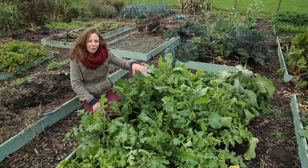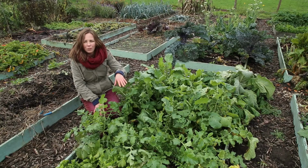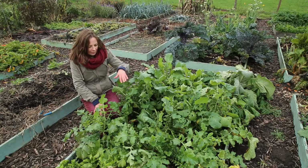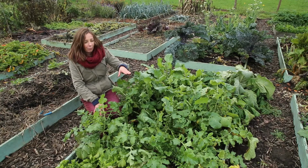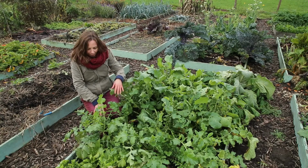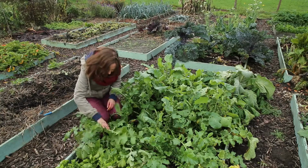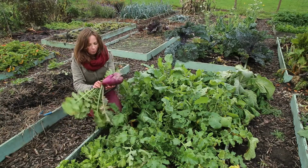Here I have 3 different varieties of Oriental radishes. I have sown these before we went on holiday at the end of July, and we just thinned them when we came back, and basically I've been harvesting them for about 2 months now. And the ones that are left are just getting bigger and bigger. As you can see, some are beginning to be quite monstrous.